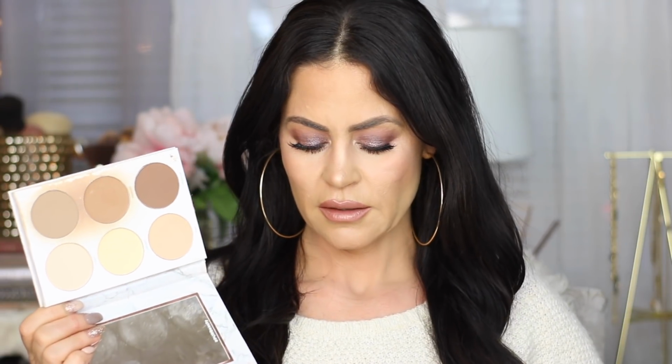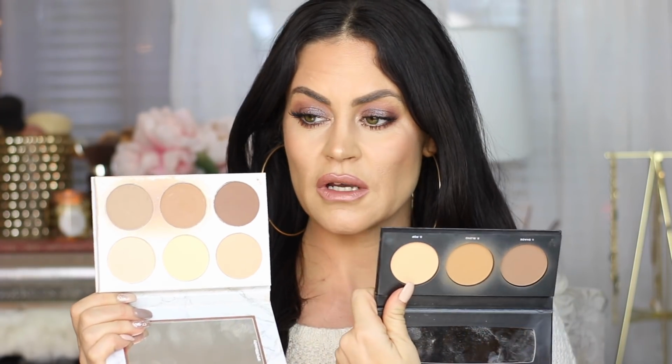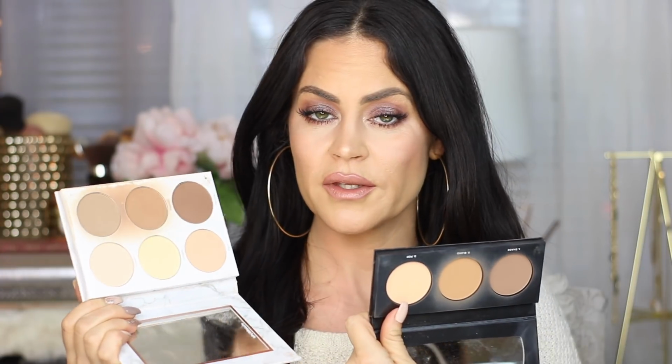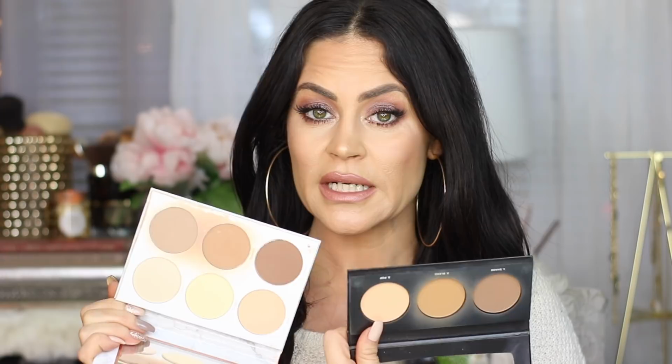And then I wanted to talk a little bit about contour kits. These two, it was a tie for me. The Bare Minerals Contour Kit and the Contour Diaries from Pure Cosmetics. The Contour Diaries has 6 shades, and they're so good. And this one has 3 shades, but it's really good also. I would say I probably used the Bare Minerals one more than the Pure one this year, but I think they're both equally as good.